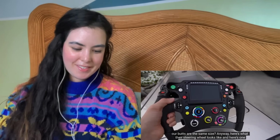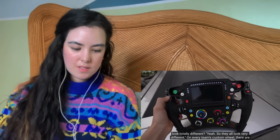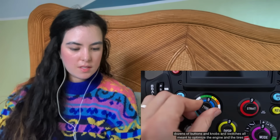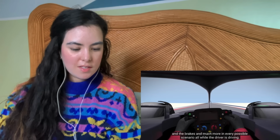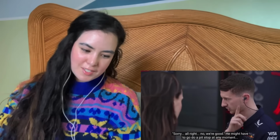Anyway, here's what their steering wheel looks like. And here's one of the engineers who helped design it. Like a video game controller. Do the steering wheels for each of the different teams look totally different? Yeah, they all look very different. On every team's custom wheel, there are dozens of custom buttons and knobs and switches, all meant to optimize the engine and the tires and the brakes and much more in every possible scenario, all while the driver is driving. The drivers memorize all the buttons so they can do it without actually looking at the wheel. Of course.